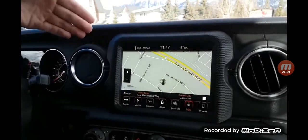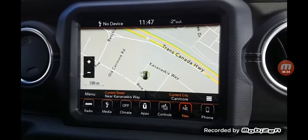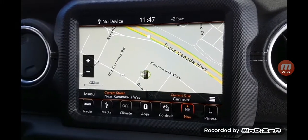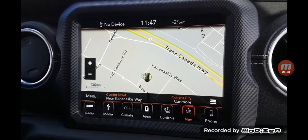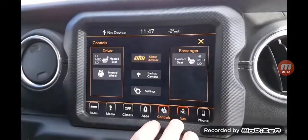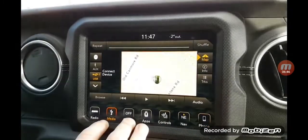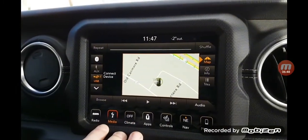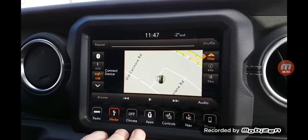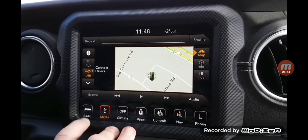Now as we move down to the center of the cabin here, this 8.4-inch Uconnect screen is an upgrade in the Sahara and available in other models as well. It is absolutely fantastic. It's a 4th generation Uconnect screen. It's very fast, it's very responsive, and it does feature Apple CarPlay and Android Auto. This is a huge improvement from Jeep in terms of the infotainment center available in the Wrangler.